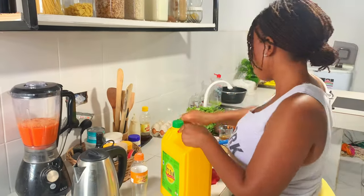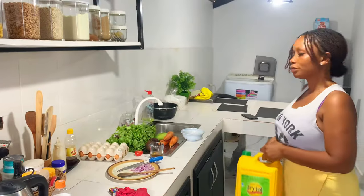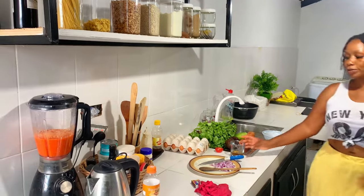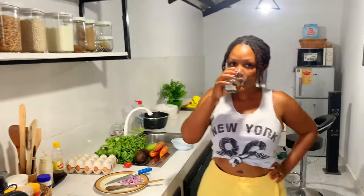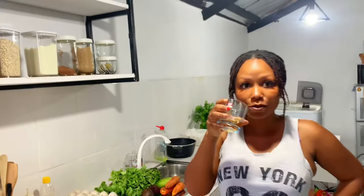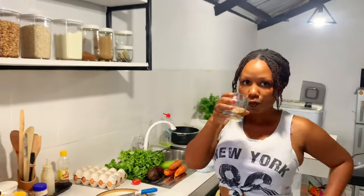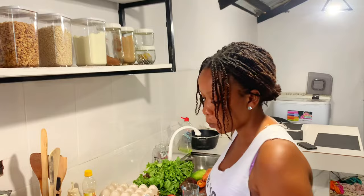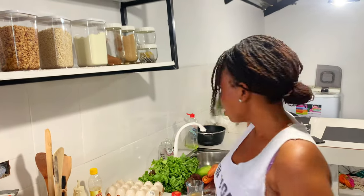So now you wait for the oil to heat up. When the oil heats up, you add the tasty tomato paste. Then today you teach me what to do. No, you wait for the oil to heat. Okay, we are waiting.